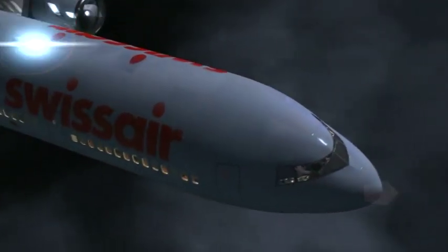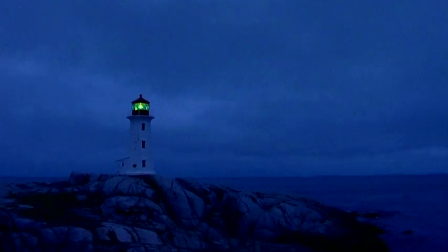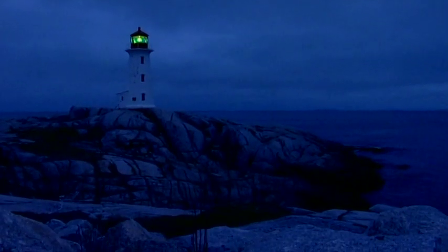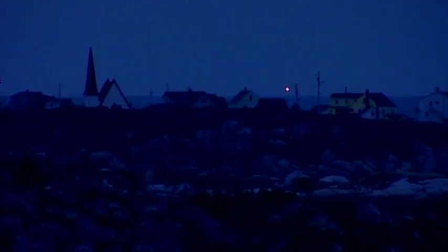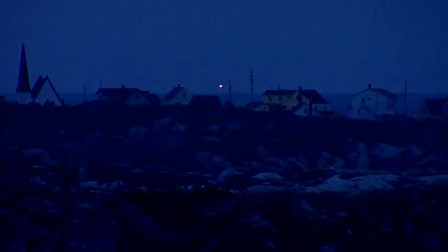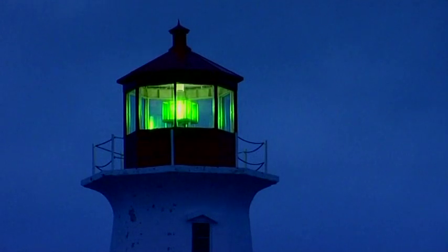There was no further communication from the aircraft. Six minutes later, residents of Peggy's Cove heard a devastating explosion. No one knew what had happened to 229 people after 6 minutes of silence.